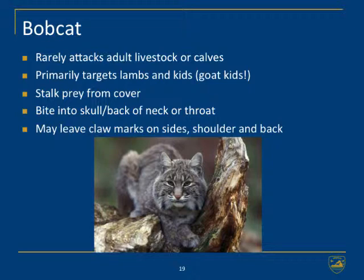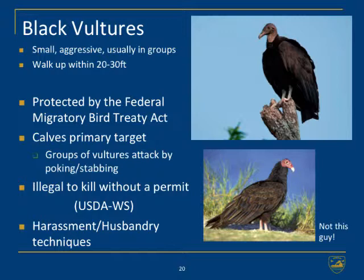They too do a bite right on the back of the neck, right where the skull and the neck meet up. There'll be a real pretty bite right there, and they've got real distinct canine teeth. I mean, you can see it. When they make a bite, it does a puncture that you can tell, yep, that was a cat. And sometimes they'll go for the throat, but usually they're around on the back, and they'll have some claw marks. But that one's pretty rare for cattle.